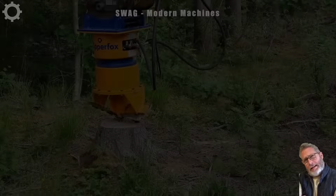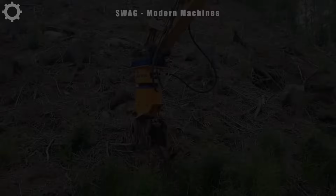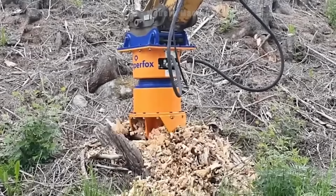The grinder operates with precision, grinding and compacting wood remnants into the ground without leaving any holes or gaps. As a result, there's no need for additional harvesting equipment, leaving the land ready for new saplings.